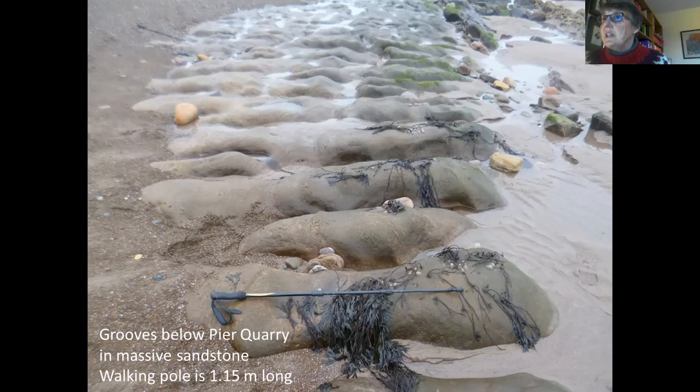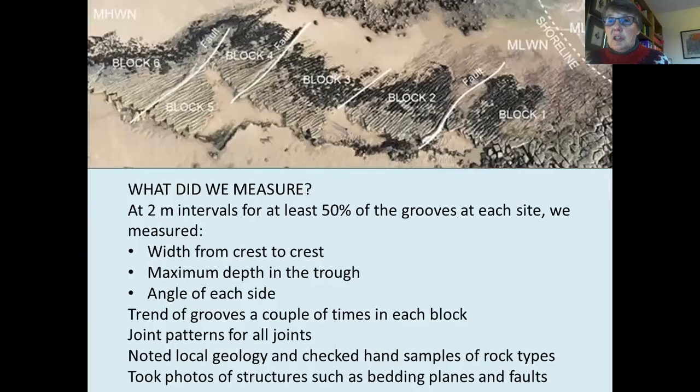The erosion processes were different because the material on the beach available for abrasion during wave action wasn't just sand in this particular case, but also pebbles and cobbles, as you can see in the picture. So how did we collect the data?